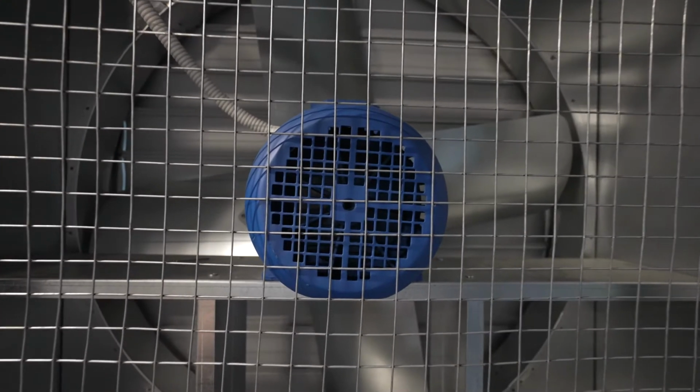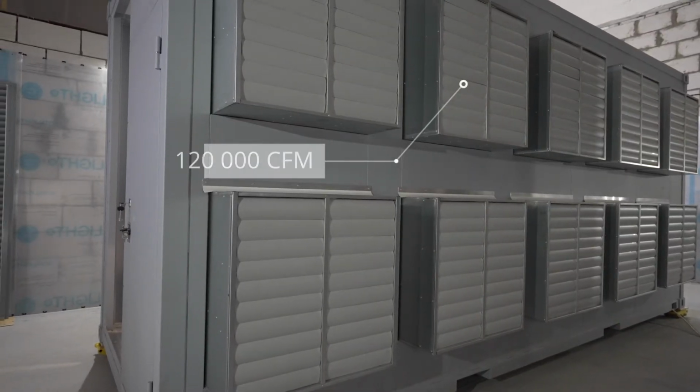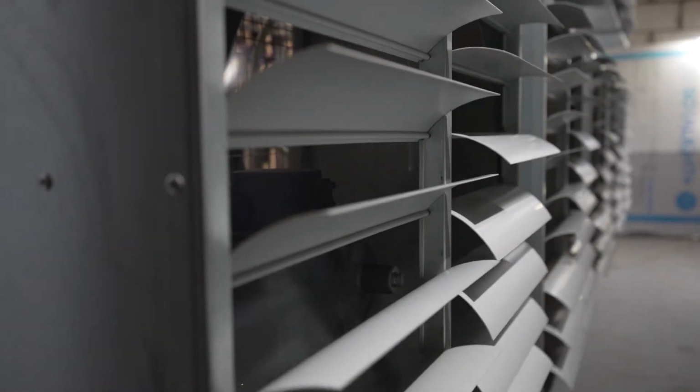Aiproenergy's 20-feet BiTTANK mining pod contains 10 industrial exhaust fans with a total capacity of 120,000 CFM. In simple terms, the entire volume of air inside the container is replaced every second.